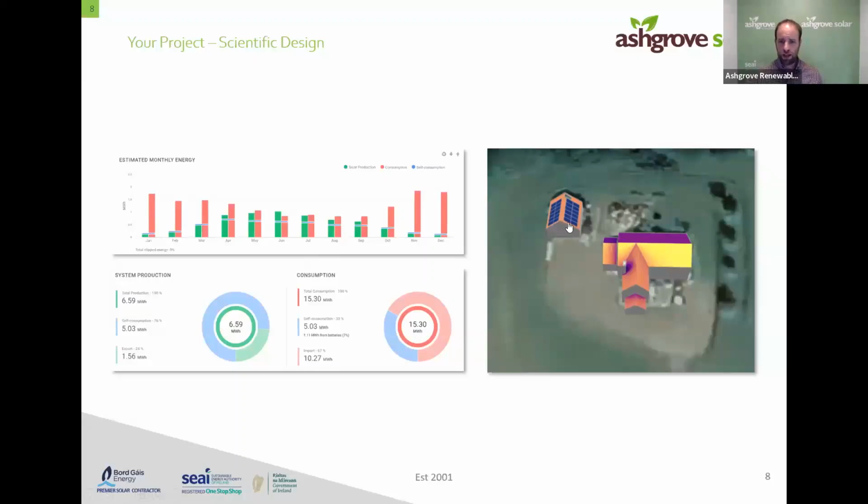You can see it's put on the garage. This is software that allows us to build a 3D model of your house and put where the panels would work. So you can see the yellow areas are the ideal areas, so that roof is directly south, which would have been ideal for panels. Obviously, purple at the north, here you're getting into worse production from the panels.